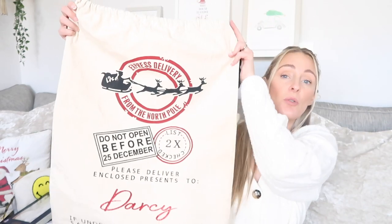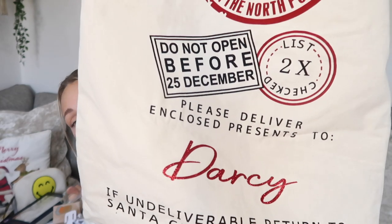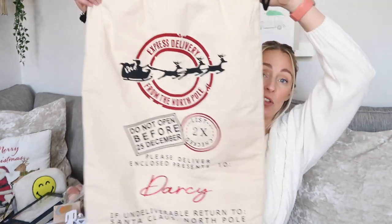They look really traditional, and it has their name just here. I went with the red glitter. You could customize it slightly differently. I think they were about £11, but again, I'll pop all the details down below. I'm just planning on keeping these for years to come. So you'll see that they've all got exactly the same stocking.